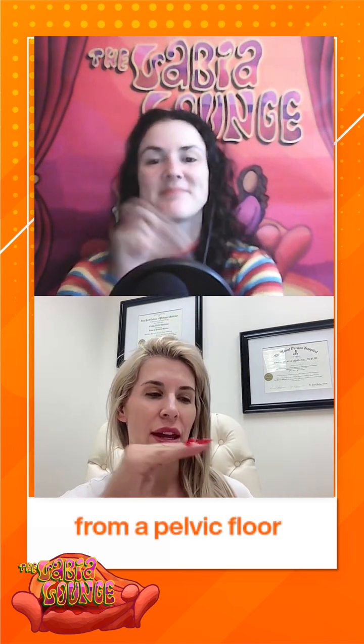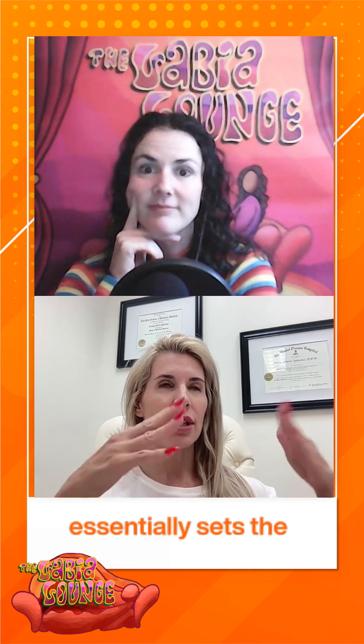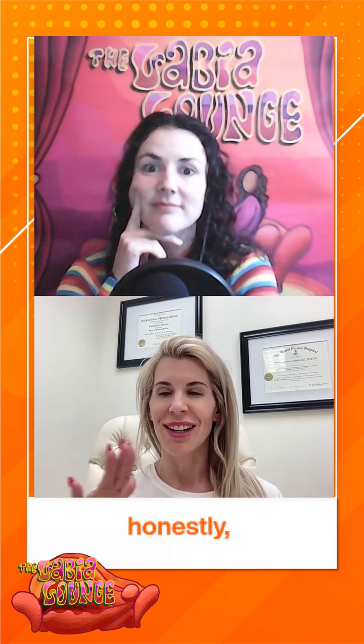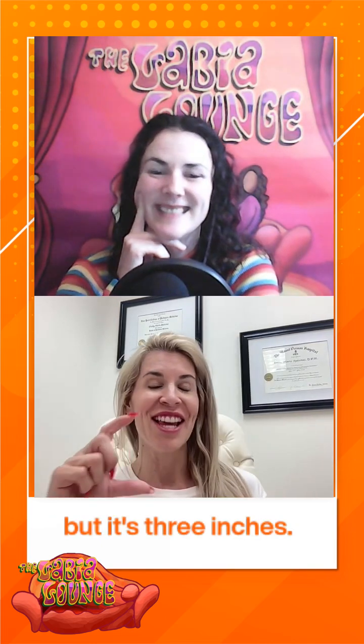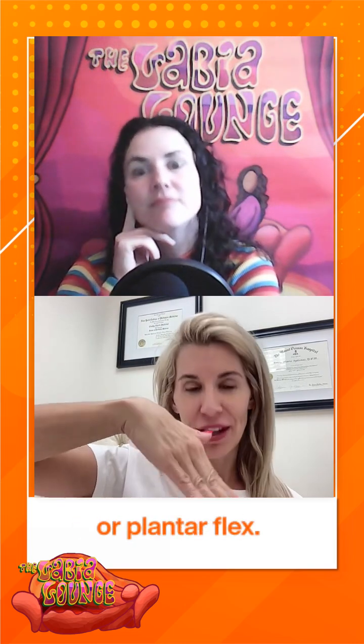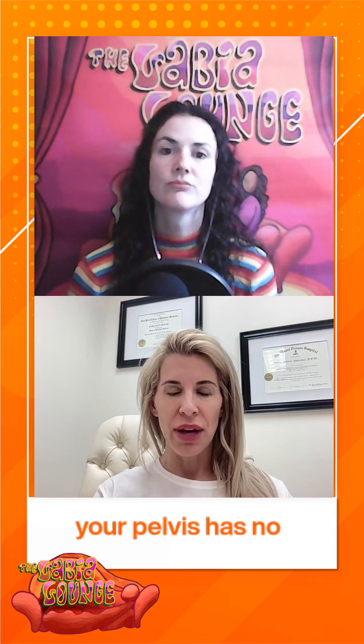Yes. So, from a pelvic floor perspective, I'm going to focus on the high heel purely from what it does to your skeleton. Then the skeleton, or your posture, your alignment essentially, sets the foundation through which the muscles would contract. When you're in a high heel, it doesn't even matter how high, it could be even 3 inches, your ankle goes into a high heel position, or plantar flex, right? And as you plantar flex to maintain your center of gravity in these high heels, your pelvis has no choice but to tilt forward.